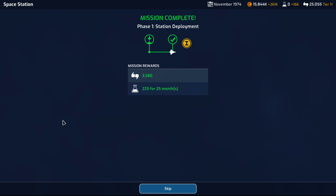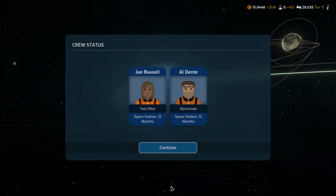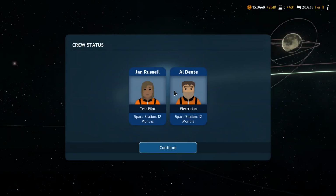And that will give us a metric crap ton of science and support and Mars experience. Thank you. Al Dente and Jan Russell, you are my heroes. You'll be on the space station for another 12 months.